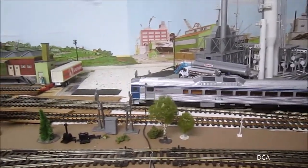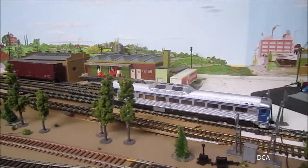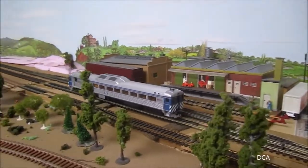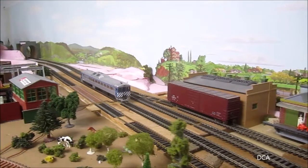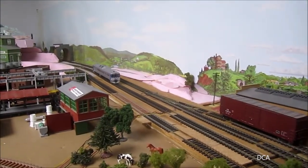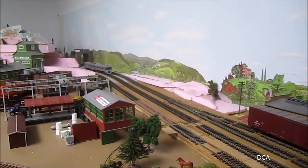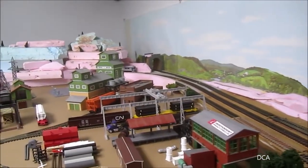My Via version of this is quite noisy, and so I expect this one will be too. But it runs. Looks good. Off and away into the pink and blue mountains.